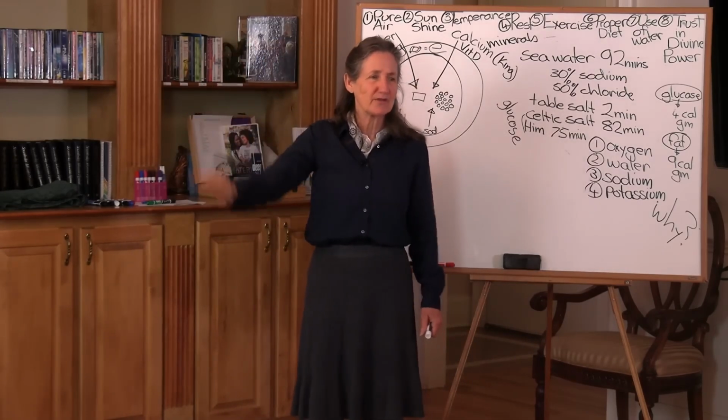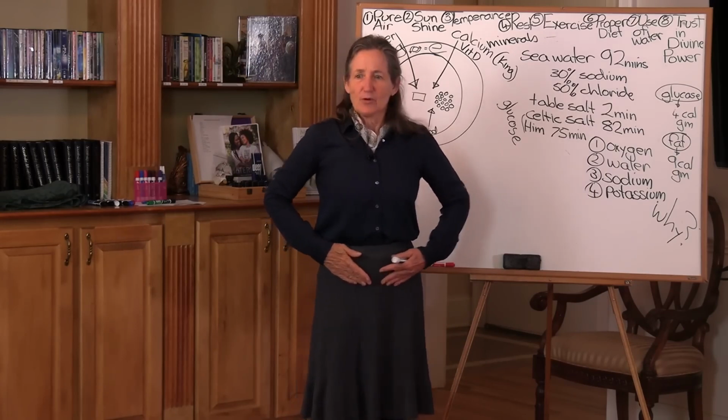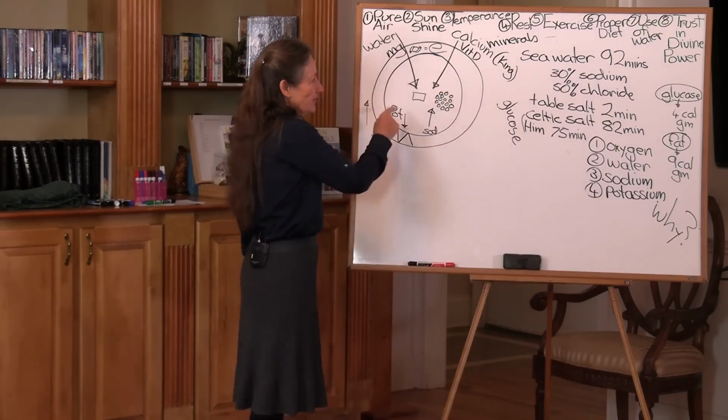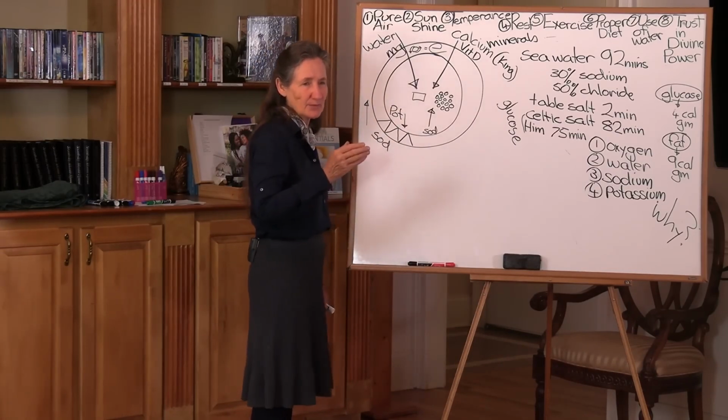Remember what the trees are giving off? Life-giving oxygen. Breathe deeply from your abdominal muscle, and that blast of oxygen, remember what the oxygen does at the cellular level? Oxygen will give you 18 times more energy.